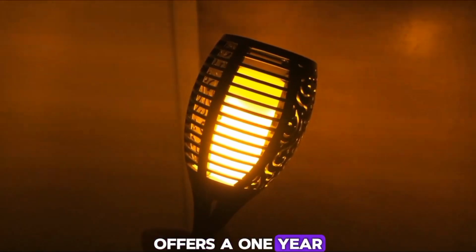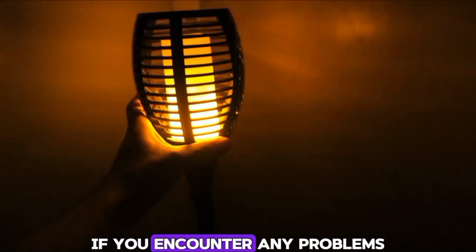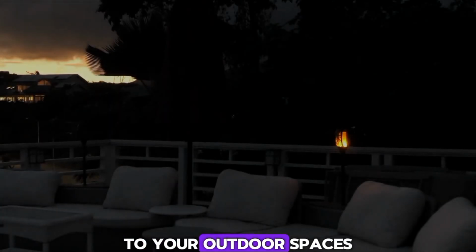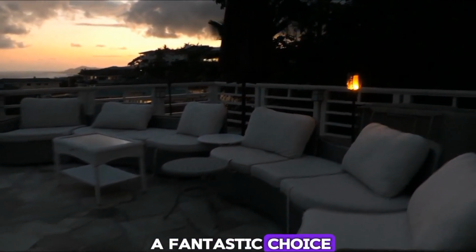Ikiruik offers a 1-year replacement policy for these lights. If you encounter any problems, their customer service is ready to help. In conclusion, if you're looking to add a touch of magic to your outdoor spaces, the Solar Lights Outdoor by Ikiruik are a fantastic choice.